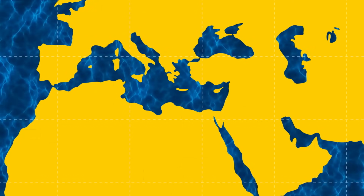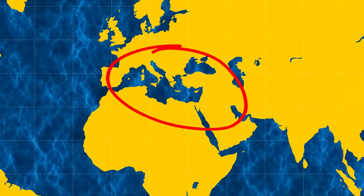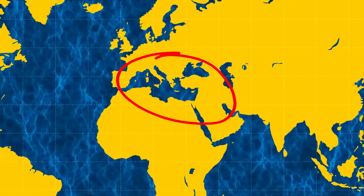Today, the remnants of Greater Adria are scattered across more than 30 countries, from Spain to Iran. That's why they're hard to look for.